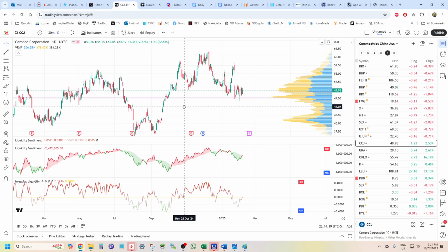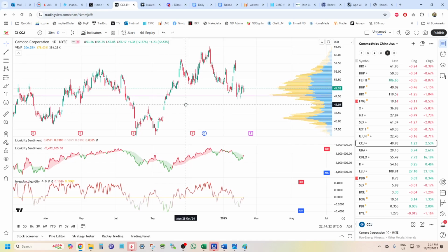So firstly, just looking at Cameco Corporation. It's got quite a big tightening here of liquidity after having a good run off from this pullback, and we can see it really topped out before dropping and us having a little bit of reflexive, couple of bites of reflective liquidity. Trying to work out where this is at the moment is interesting.